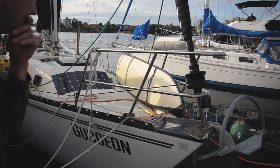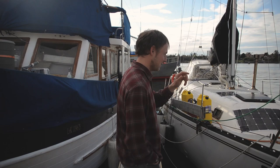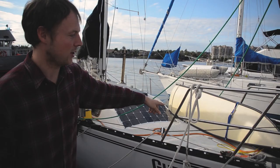So this is Gudgeon. That's my anchor there. Kind of oversized, but I like having an oversized anchor. This is my dinghy. It folds up flat, so I stow it with the stanchions. It actually opens up into something like that green boat there.